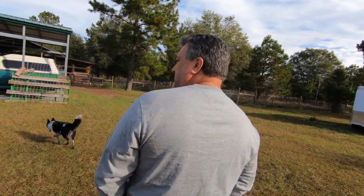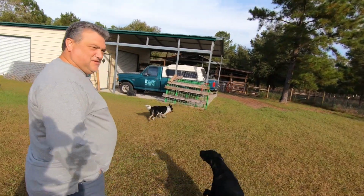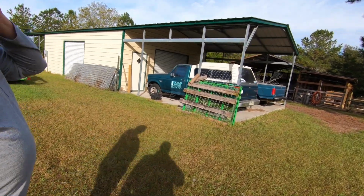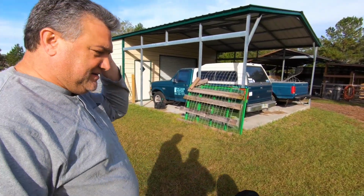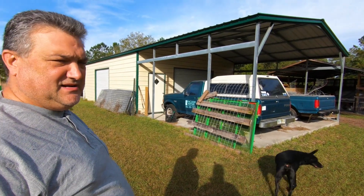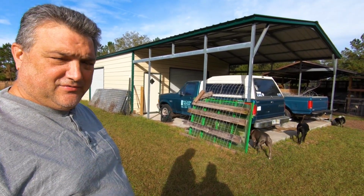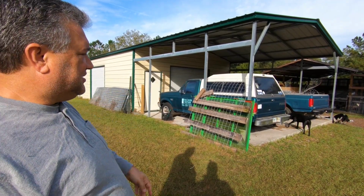Everybody asks frequently about these 2 trucks. Well, those are some nice looking trucks. Well, the first one here, this was my father's truck. I gave it to him when I bought it brand new in 1996. I always promised him when I was a young man, I'm going to buy you a brand new truck one day. This was the truck that I gave my father.